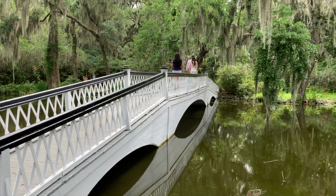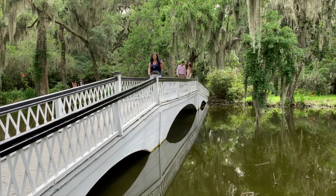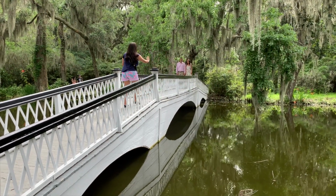Oh, the dress. Where'd you get it from? I love Lulu's. They have the best dresses. That's where I get all my family picture dresses.